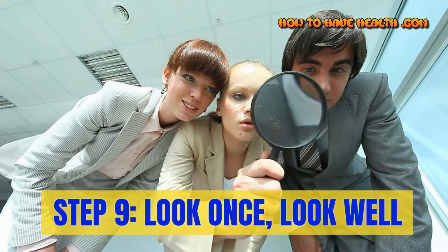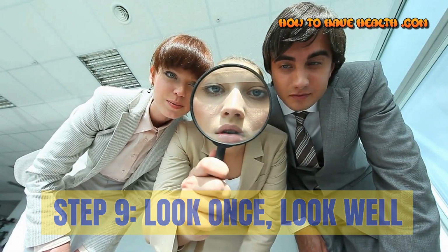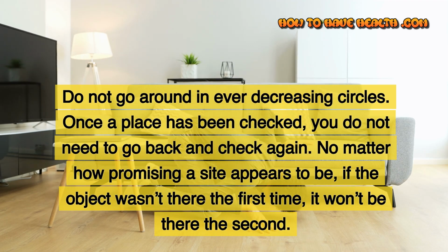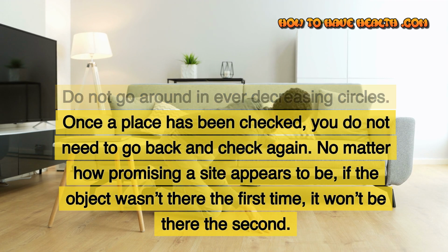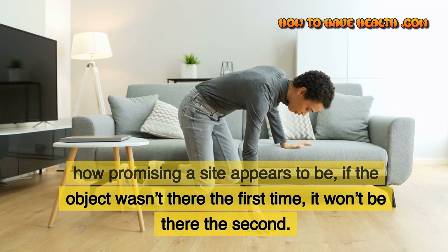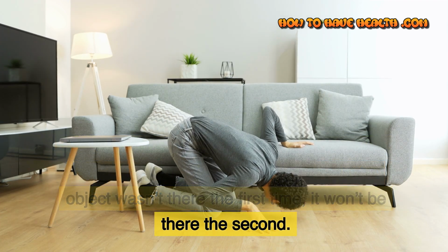Step 9. Look once, look well. Do not go around in ever-decreasing circles. Once a place has been checked, you do not need to go back and check again. No matter how promising a site appears to be, if the object wasn't there the first time, it won't be there the second.